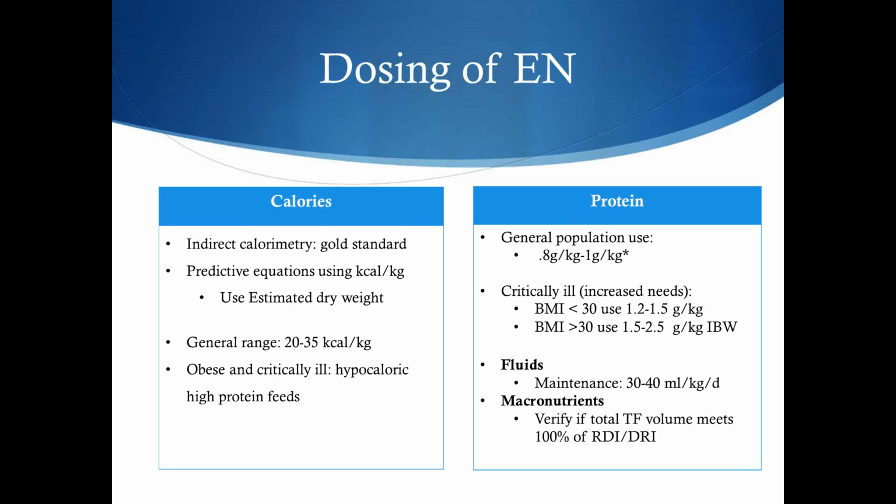For obese patients who are critically ill, we want to give them hypocaloric feeds and high protein. That's why the 25 to 30 won't apply to the obese patients. As you know, a lot of patients here are obese or even morbidly obese, so there are different ranges that we use to calculate this. Just so you know, ASPEN recommends 11 to 14 calories per kilo of current body weight for obese patients.